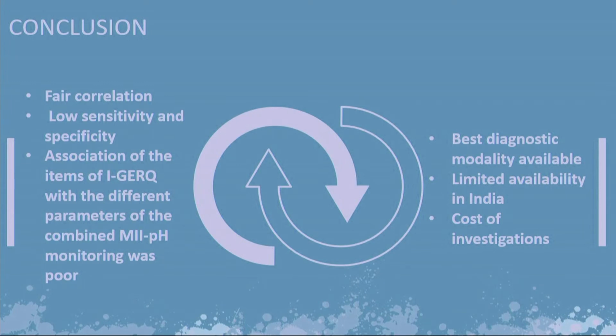It may be the best diagnostic modality that we have currently, but due to its limited availability in India and the cost of investigation, which is way too high, we still have the need of a clinical aid to diagnose GERD.